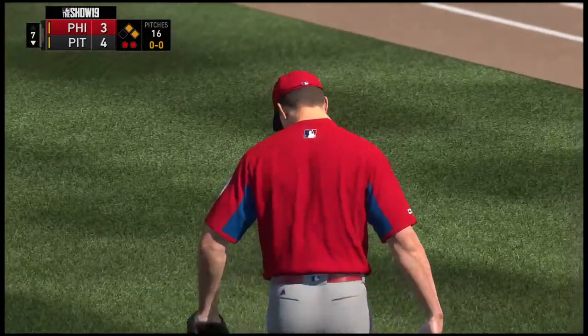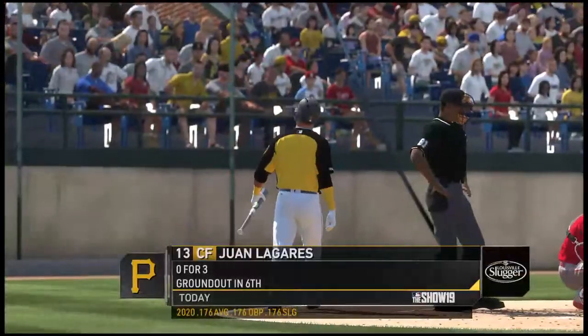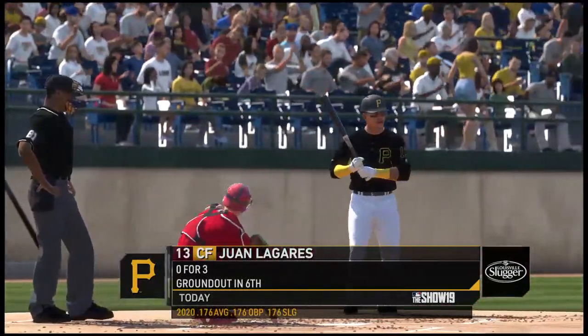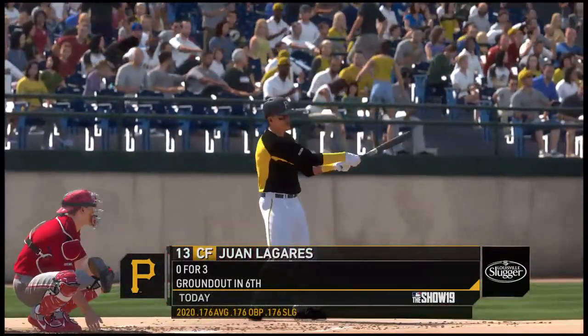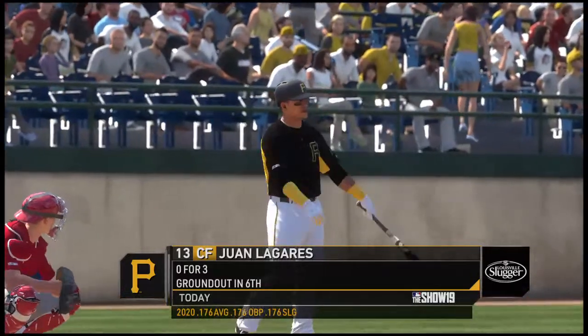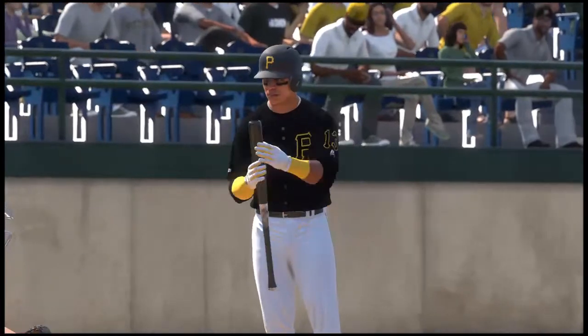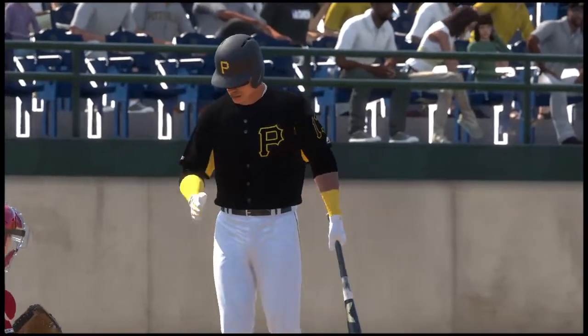The center fielder, number 13. Digging in once again, Juan Lagares. Not much in the way of productivity from him so far, but he's got a chance to come through here in a crucial spot. Yeah, it's time now that he has to put the rest of those bats behind it, because none of that matters if he can clutch up when it really counts.